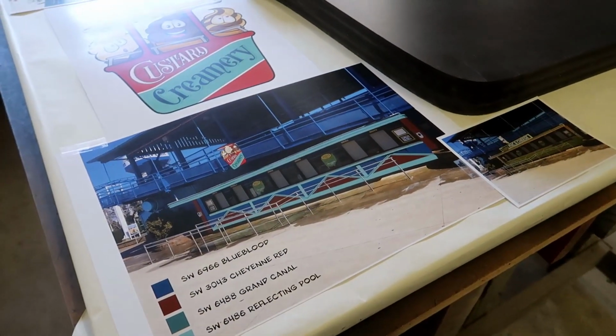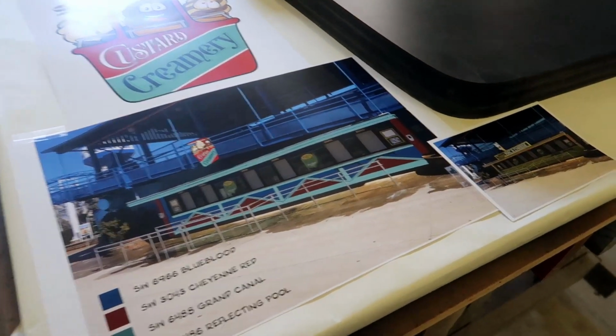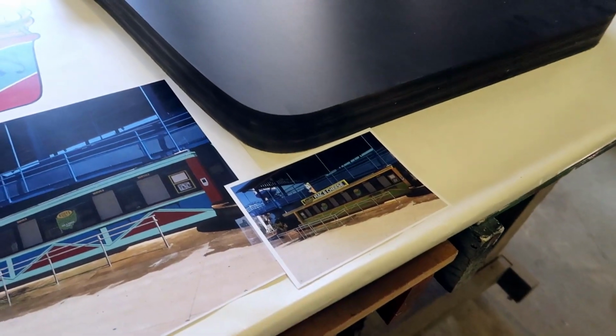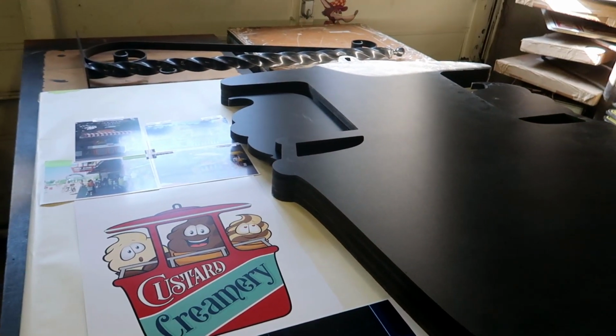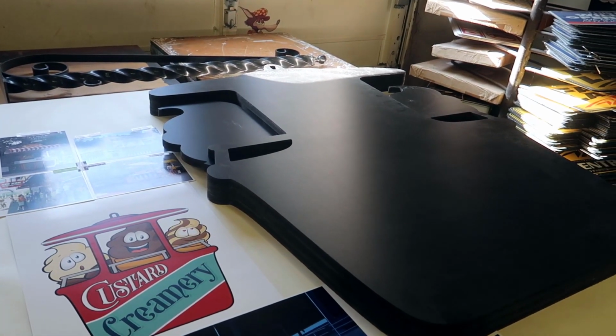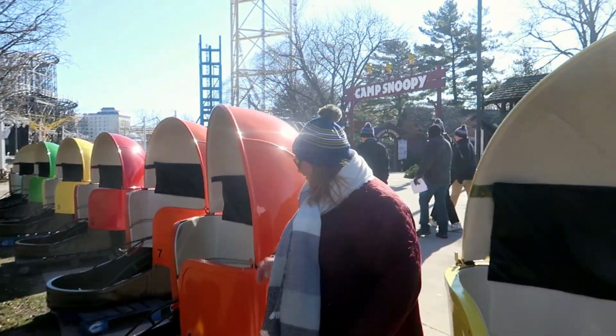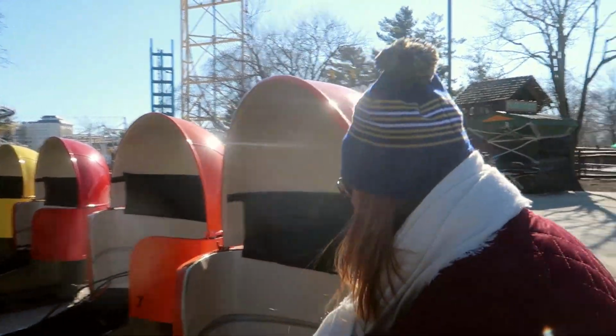So underneath the Sky Ride, they're having a new custard creamery. I think it used to be mac and cheese type things, but this is going to be the sign for it. This is the in-process part of the sign, which is cool. I like it. Tilt-a-whirl buckets, just hanging out here. You want to get in and go for a spin? I do. I don't think you can. I don't think you're allowed.